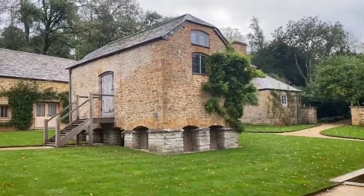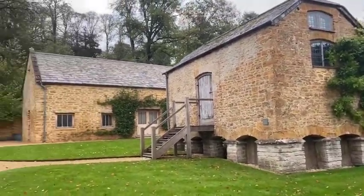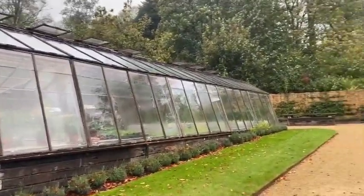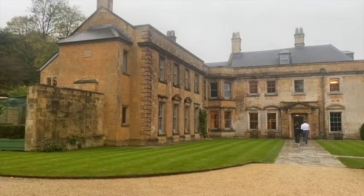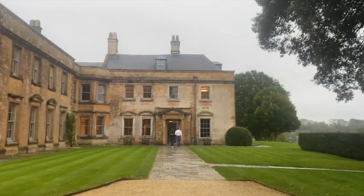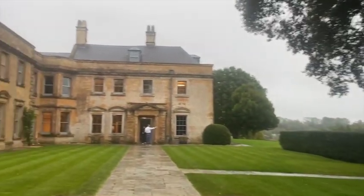Here you have the Granary, I think, some more rooms. And the garden, and this is leading to the tea. Here is Hadspen House, main house. And the grounds.